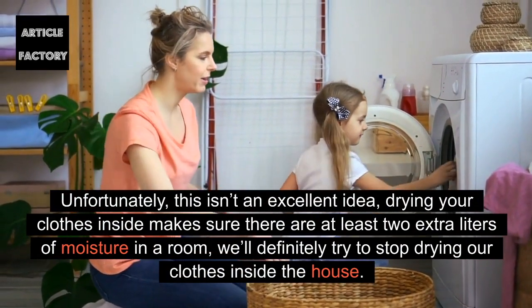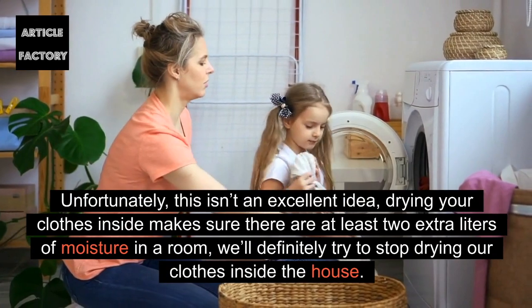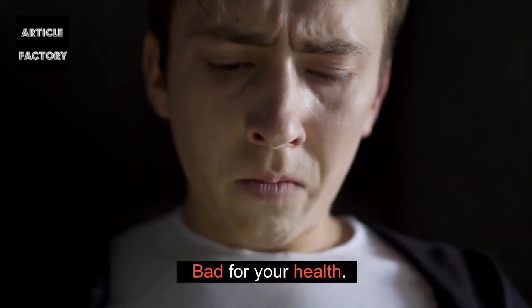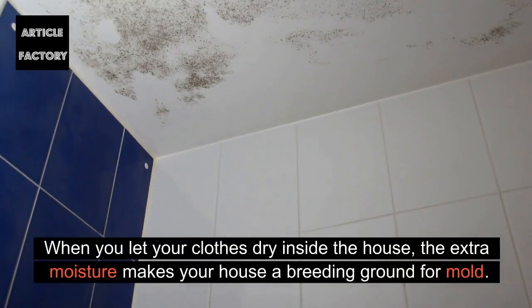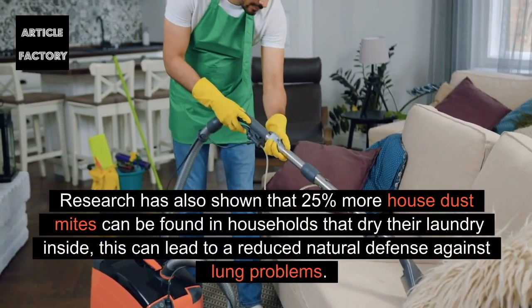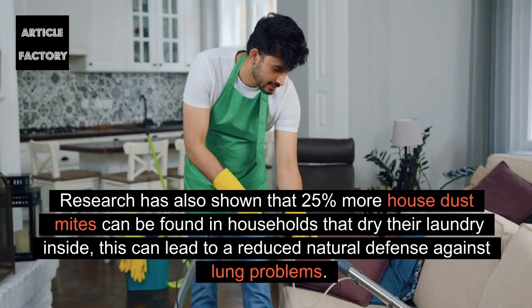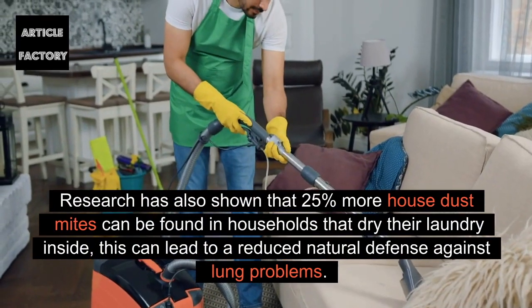Drying your clothes inside makes sure there are at least 2 extra liters of moisture in a room. We'll definitely try to stop drying our clothes inside the house. Bad for your health. When you let your clothes dry inside the house, the extra moisture makes your house a breeding ground for mold. Research has also shown that 25% more house dust mites can be found in households that dry their laundry inside. This can lead to a reduced natural defense against lung problems.